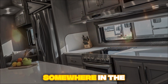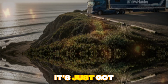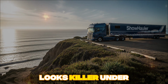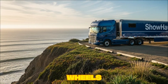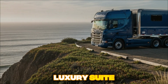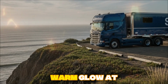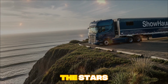When you pull up somewhere in the Adventure, people notice. It's not loud or flashy, it's just got that solid, unstoppable vibe. That gray finish looks killer under sunlight, especially with the black trim and polished alloy wheels. You flip out that huge side awning, unfold the camp chairs, and it's like setting up a luxury suite in the middle of nowhere. The built-in lighting around the awning gives off this warm glow at night, perfect for late dinners or just sipping something cold under the stars.